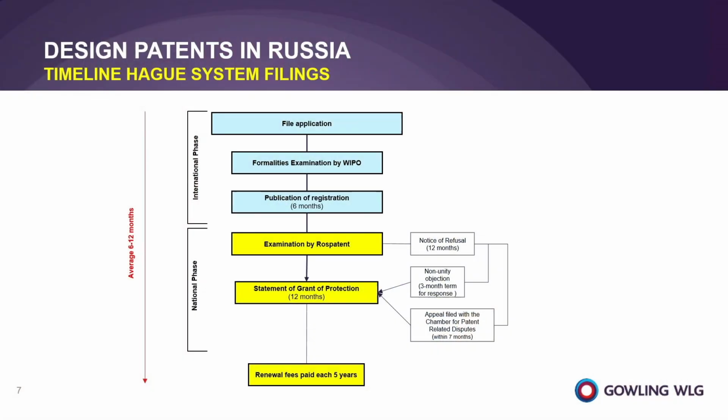The timeline for Hague system filings is essentially the same, from 6 to 12 months. Formalities are checked at the international phase, after which the application is registered and published. Russian IP Office has 12 months to issue statement of grant of protection or notice of refusal.